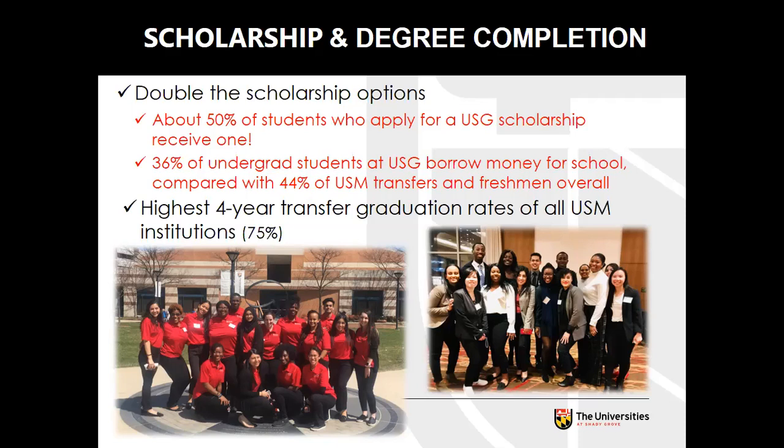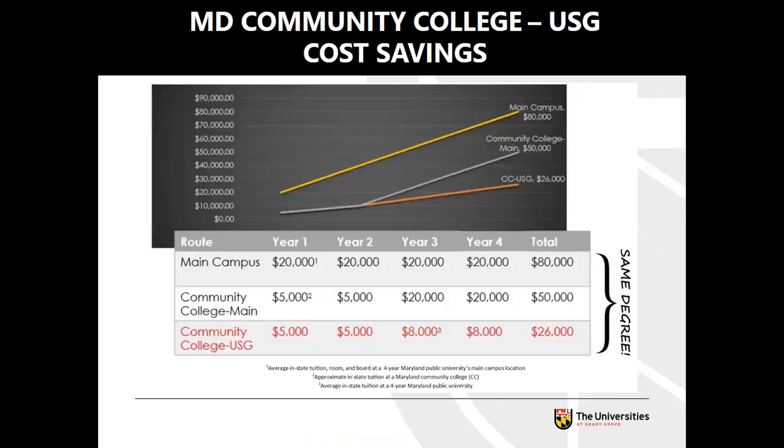We don't have anything exactly proving this, but I would bet that it has to do with that small personalized campus, small class sizes, not being able to fall through those cracks, as well as a generous amount of scholarships students are able to earn to help offset the cost, because of course if you can't pay for it, you can't finish. And so not only are most of our students graduating in 4 years, but most are actually graduating in the 2 years once they come to Shady Grove.